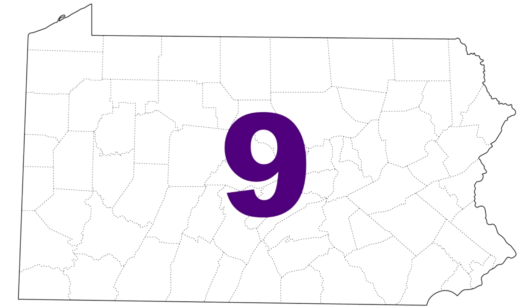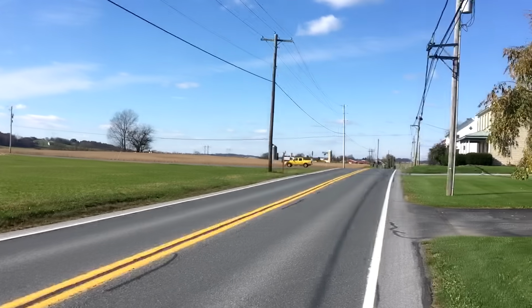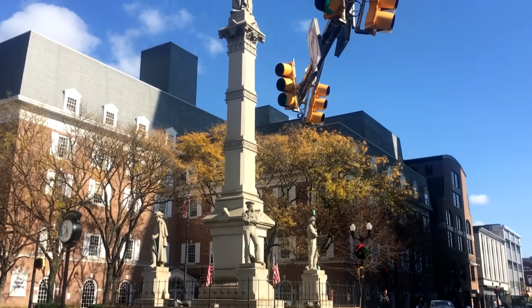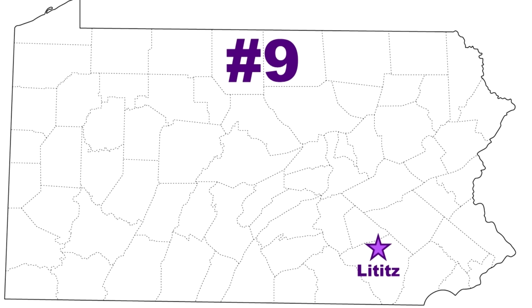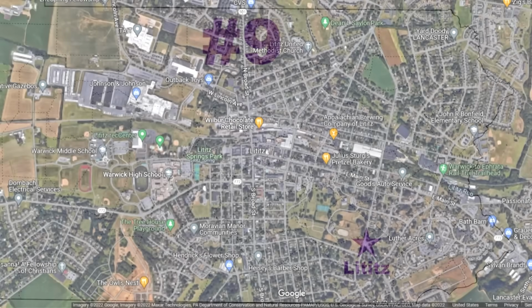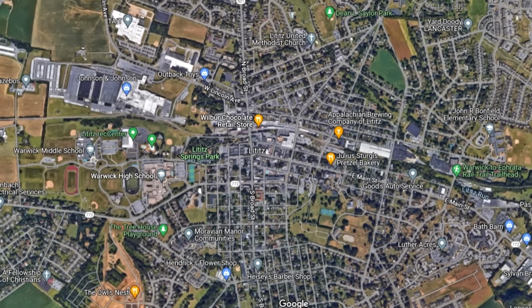For number 9, we head to Lancaster County, to a borough that usually hits the top 5 in many online lists. While Lancaster is the big city in the area, there are plenty of substantial boroughs around the region, and the one that everyone talks about is Lititz. It's pretty much in the heart of one of the few regions in the state without mountains, and instead one filled with farms. And it's well known for its Amish and Mennonite communities.